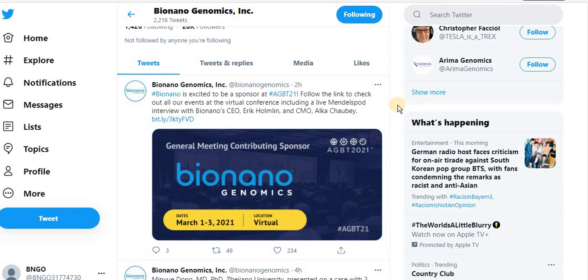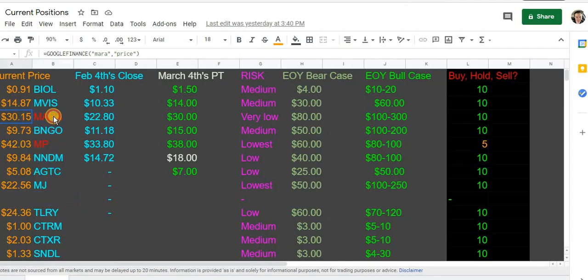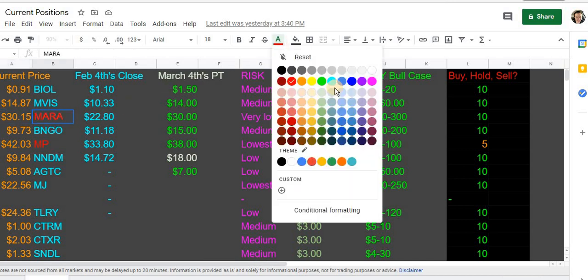But the more important thing is that when asked about what investors and shareholders should know about BioNano Genomics, he essentially said, quote, this is just the beginning. You couldn't ask for a better statement, essentially, from a CEO, in my opinion. So that's extremely bullish. Taking a look at my current positions, this is now back.